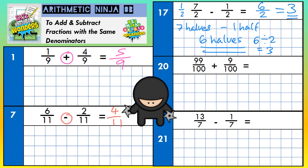Question number 20. We've got 99/100 plus 9/100. Well, 99 cars plus 9 cars would be 108 cars, where the unit is cars. So 99/100 plus 9/100 is 108/100, where the unit is hundredths. But again, that is correct. There is going to be a remainder of that one. So you could actually leave it. If there is a remainder, you can leave it as an improper fraction. If there's not a remainder, like with 6 divided by 2, you have to change it into the whole number.